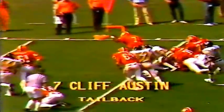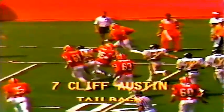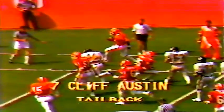Alan Tuthill caught up with Cliff Austin and bounced him out of bounds at about the 18-yard line. Had he not gone out of bounds there, he may have still been running. What is the Rudyard Kipling poem, If? If he'd had two more yards in that sidelines, he was tightroping as best he could, but he had daylight.